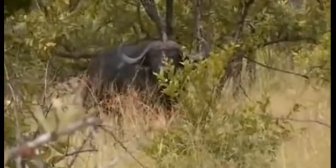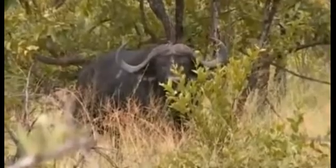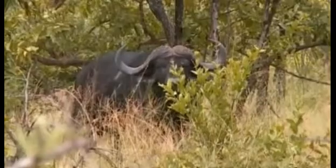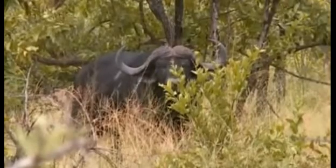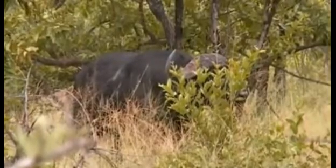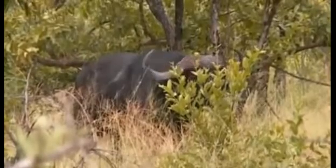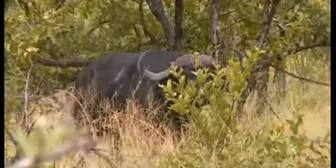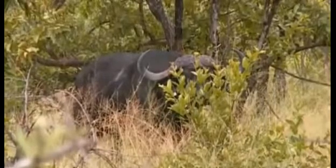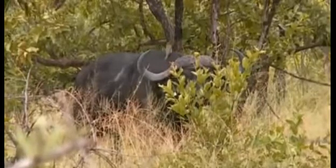But a decent age for a buffalo in the wild, you're looking about 18, 20 years old. In captivity, like with any other animal, you can increase that, because the captive animals have food and water on tap. If they've got diseases, they're cared for. If they have injuries, they're cared for. So it does actually increase their life expectancy. And I wouldn't be surprised if buffalo in captivity could reach 30.